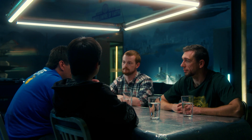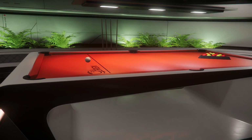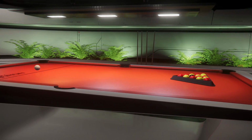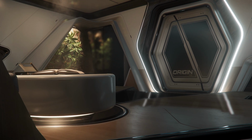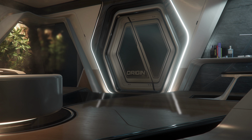Origin Jumpworks. So, what do you think of when you think of Origin Jumpworks ships? What terminology pops to your mind when you think that's an Origin ship? It's luxury. It's the ultimate luxury. The luxury brand. Expecting an escalating series of luxury. The best. The grandest luxury. Superior. Yeah, it's definitely one of the most distinctive styles in our game, and it has grown over time.